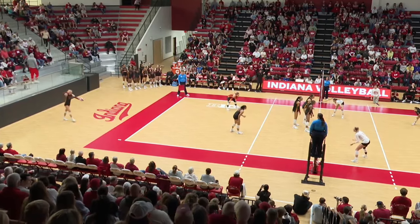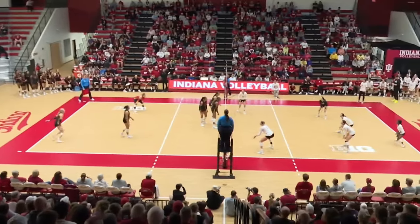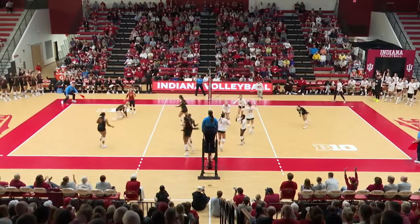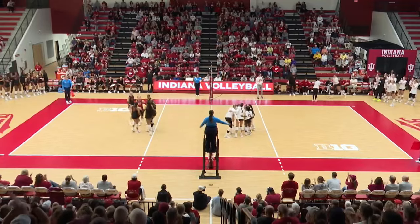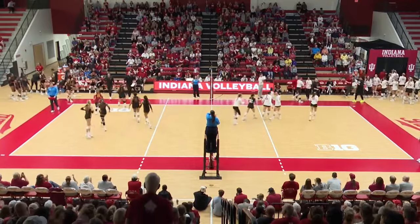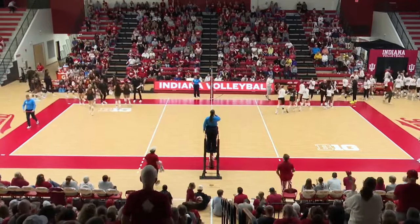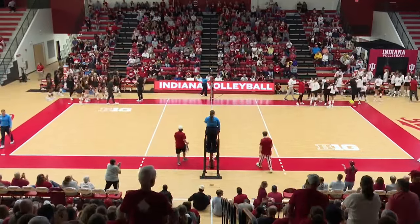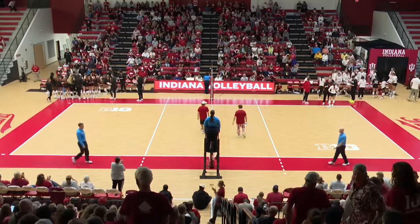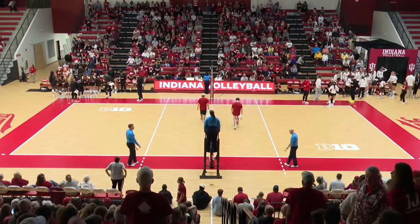Batenhorst at the service line from the near side. Knocks it over, Maple to dig. Hayworth for Alonzo Corsellis. Splits the difference between Batenhorst and Trubent. And we head to the media timeout. 15-11 in favor of the Hoosiers here in the second set. Indiana versus USC, the fourth time that this matchup's ever been played here on Big Ten Plus. We'll be right back in a minute and a half.